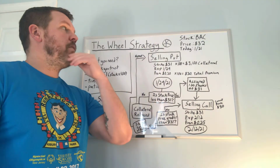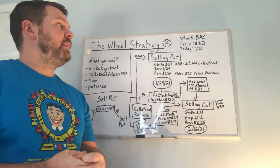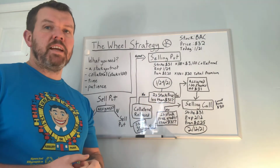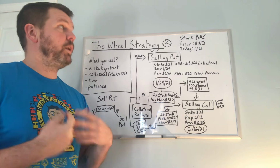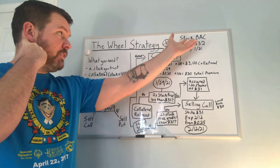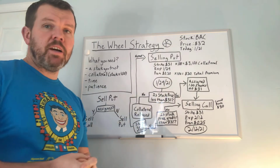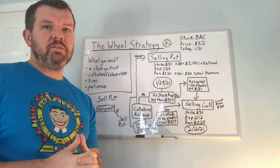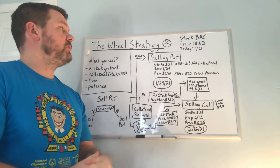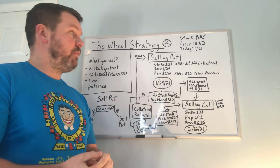Now, in this example, the price, which is fairly accurate, is around $32. And today's date for this purpose, because I'm using an expiration date, is January 21st. Now, what are we doing? We have a stock that we established. We have collateral, which means 32 times 100, so $3,200 in collateral you're willing to post for this transaction, and you have time. So let's begin. You're going to sell a put on Bank of America with a strike price of $31.